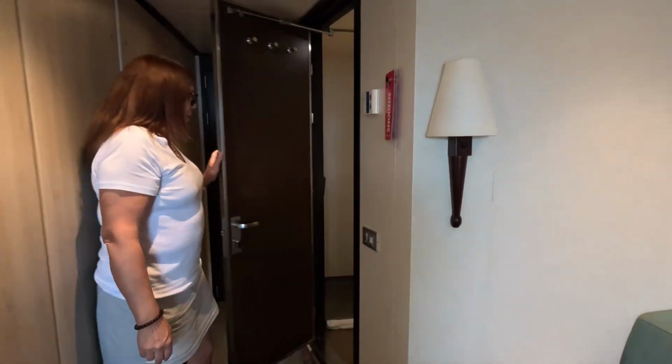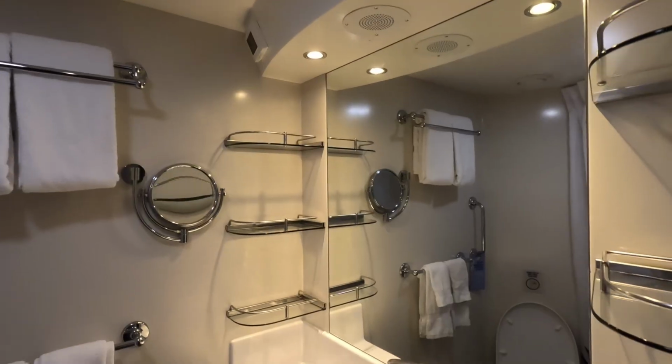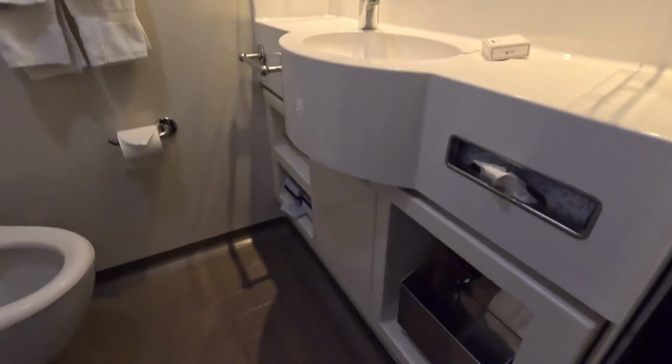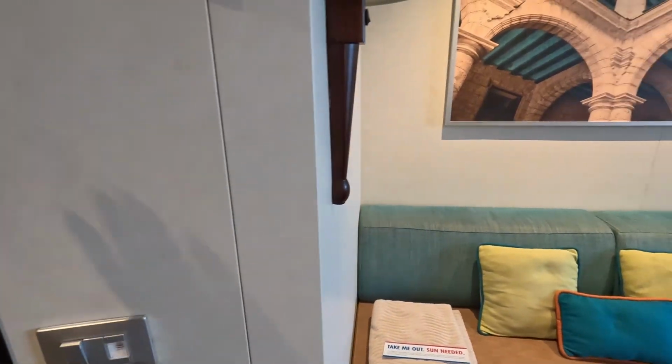Then this is the bathroom here, standard bathroom. We got a brown floor instead of blue tone. A little better color scheme than that sea blue they do. And we got the same stuff in there for shampoo and shower gel, shower wash.